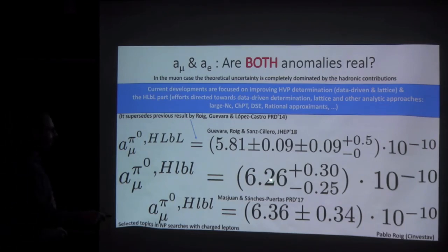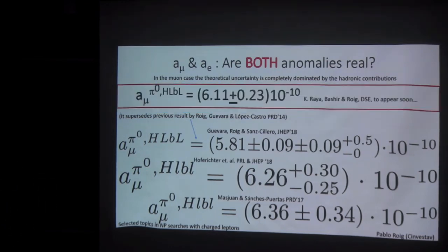This is compared here to some other evaluations that you can find in the market. I know these are world leaders' evaluations. But this is only pi zero intermediate. Yeah, thank you, I forgot to say that. Because I see on the left-hand side... Yeah, no, you are right, and I forgot to say it. This is only pi zero. Pi zero is the most important contribution.